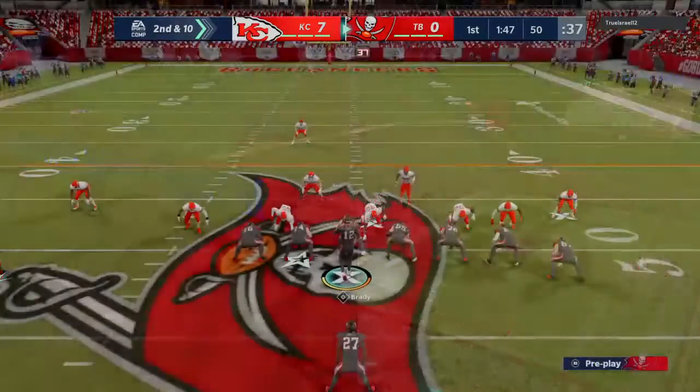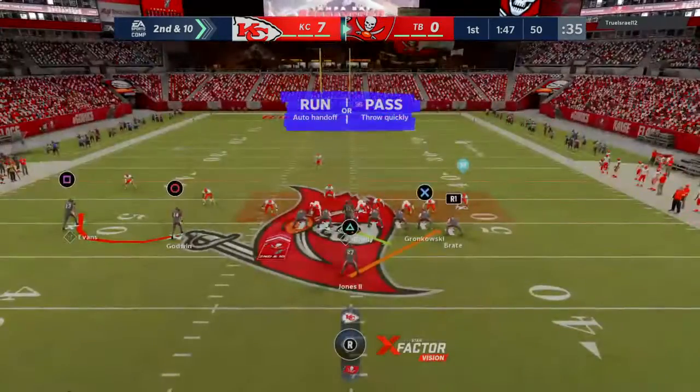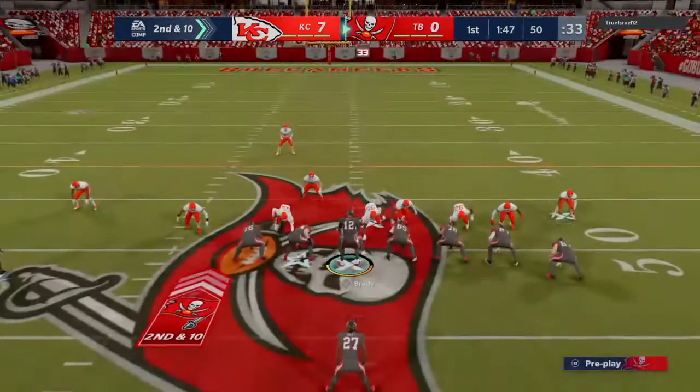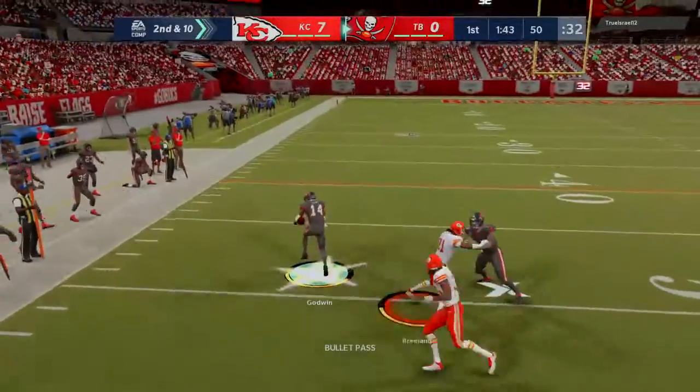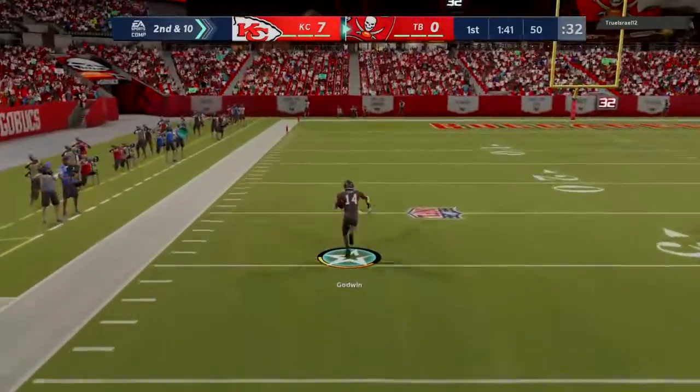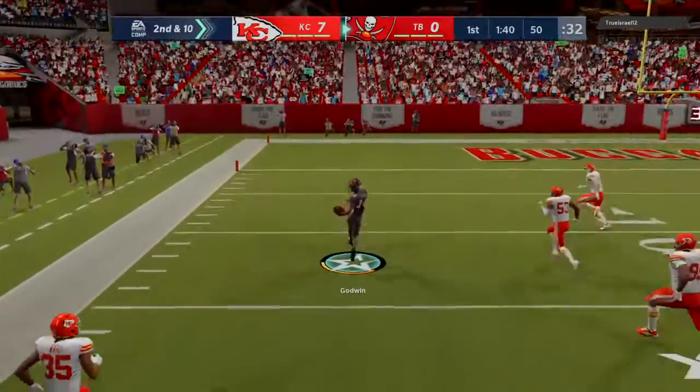But he's earned it. And incomplete as he was hit as he threw it, and it took the ball off course. Looking back to the air on 2nd down, it's Brady. Brady going to sling this out wide to Godwin. Ain't doing nothing.